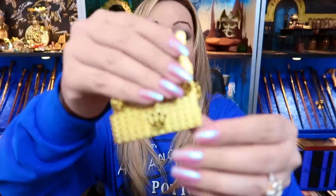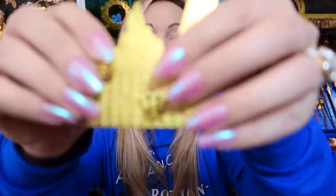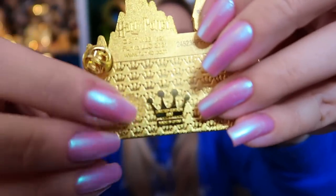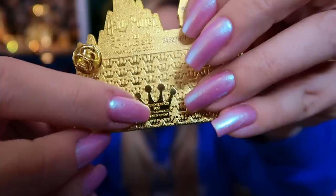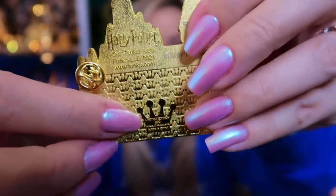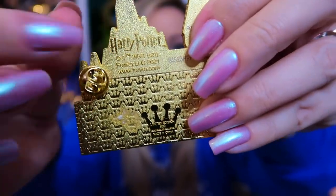Just stunning. And then at the bottom there, it's got the sticky stuff on it from being in the box. So it's a bit dirty on the back, but that's purely just through packaging. And then on the back there, it says limited edition 800. So you know that this is genuine. And you have all the Warner Brothers stuff at the top there to prove that it is an officially licensed item, which I do mention a lot in my videos.